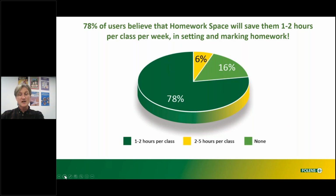6% of teachers thought that they'd save 2 to 5 hours per class, which is fantastic. And there were some that didn't feel that they'd make any time saving. But even within that, when you drill down into their feedback, they were very complimentary, as was covered in the previous slide, on how the whole product was put together and how it offered an alternative to just a paper-based approach to homework setting and marking.